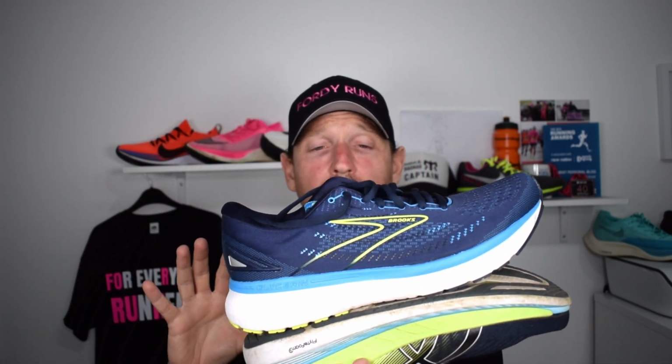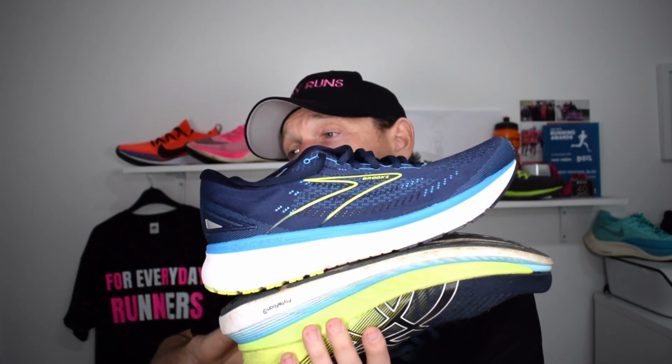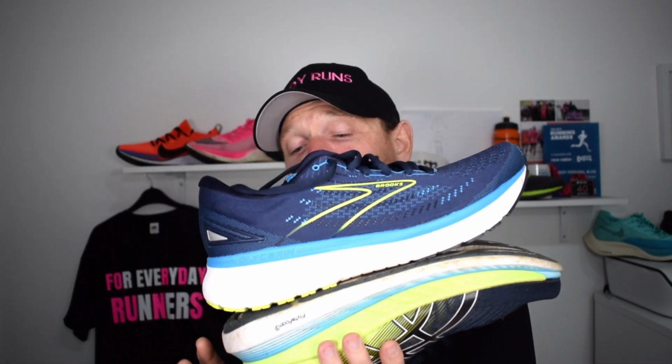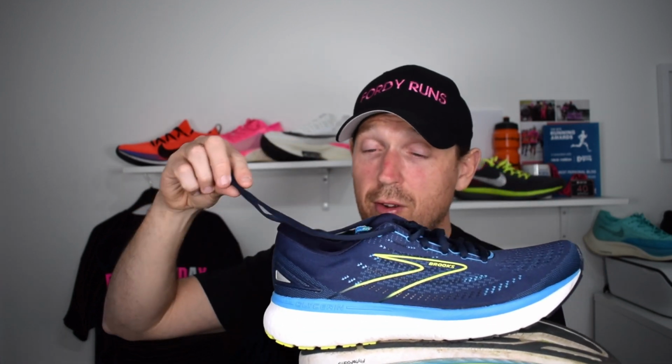Both fit well in that sort of long run shoe arena. Both fit well with that sort of recovery run arena as well, but I would point you more towards the Brooks if you're looking for more of a recovery run shoe. I think an easy pace shoe, this is probably where to go. I think this shoe is more about if you're marathon training, half marathon training, and you're looking to get miles on board. I think this is where it excels more than the Brooks. There's nothing wrong with the Brooks. It can do all that very well, but I just think the Glideride does it that little bit better.